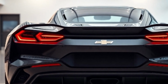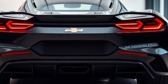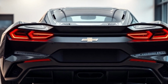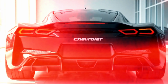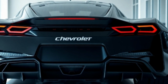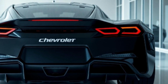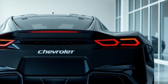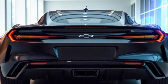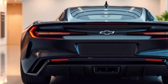The Bel Air isn't just about looks and performance, it's also packed with state-of-the-art technology. Features like adaptive cruise control, lane keeping assist, and a 360-degree camera system ensure safety and convenience. The augmented reality heads-up display projects key information onto the windshield, keeping your eyes on the road at all times. And yes, the 2025 Bel Air offers Chevrolet's latest semi-autonomous driving technology, making long drives effortless.